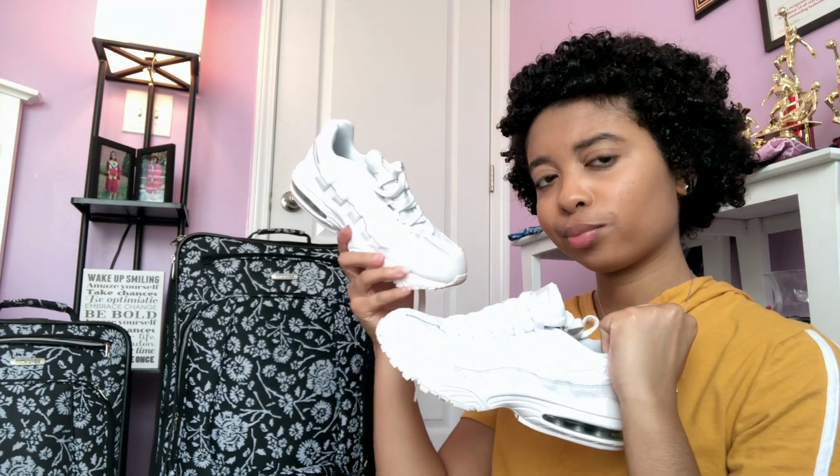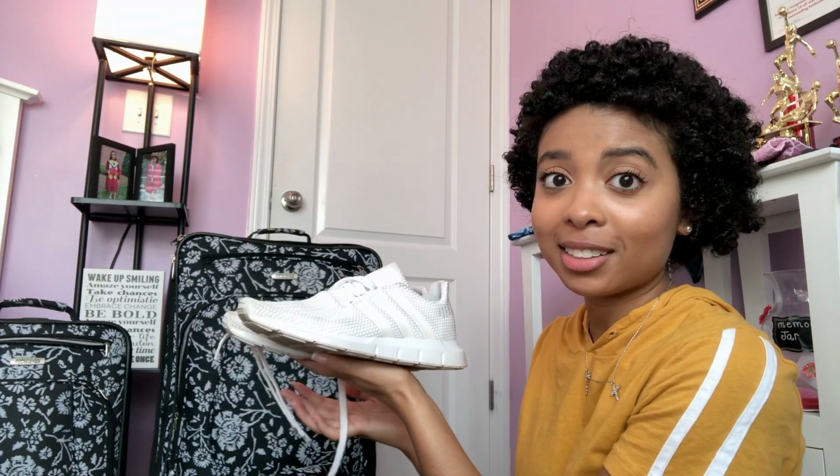So I have decided that I'm going to put all my shoes that are here in this big bag I found here. It has a zipper to it, so I'm going to throw all of them in there so I can get that out the way. I literally wear these Adidas shoes all the time. I cannot live without these.